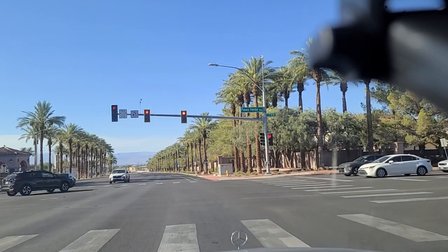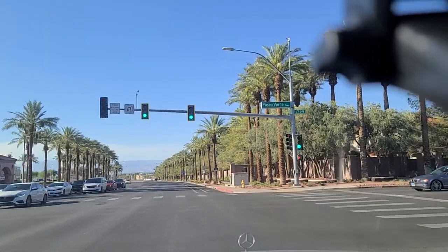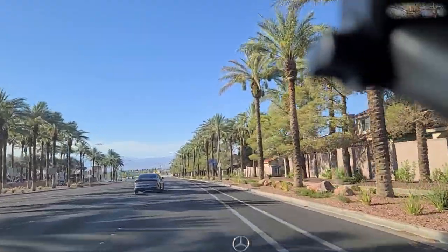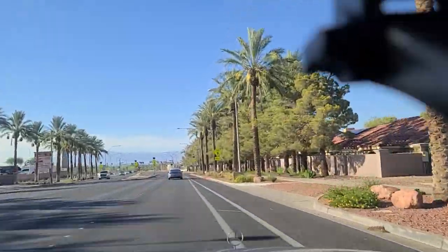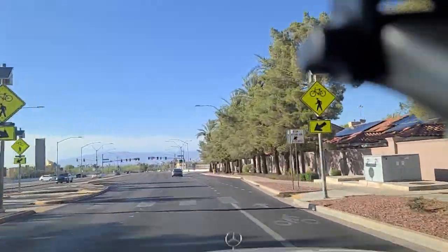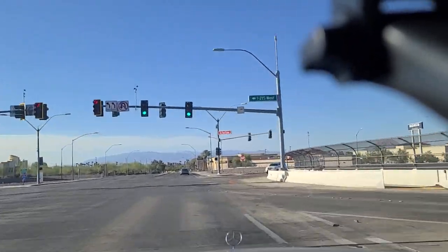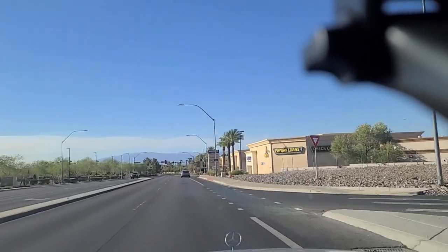Wait our turn here. We got the green light here at Paseo Verde. So proceeding northbound, there's a Smith's grocery store here on our left, and McDonald's, and a pet grooming, and a pool store. So we come up to the interchange here with Interstate 215. This beltway that runs around town here in Las Vegas.